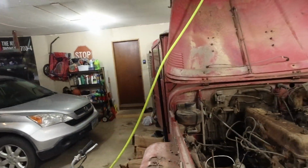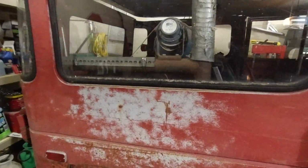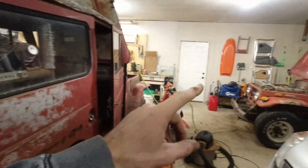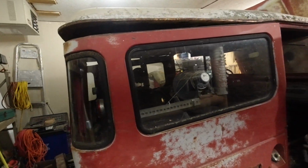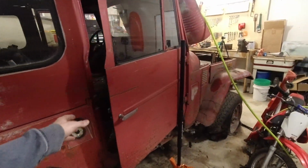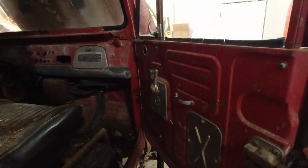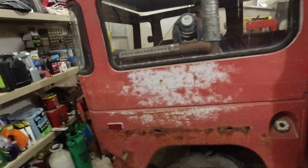We might end up using the hard top off of this one because these don't have any rust on them, and the ones on there I believe do have rust, so we might use that. The doors on here I think might be in better shape, believe it or not. Yeah, I think they are. So we might use the doors off of this one.